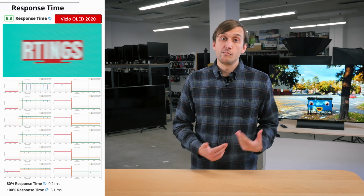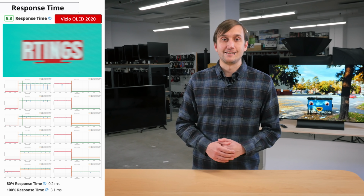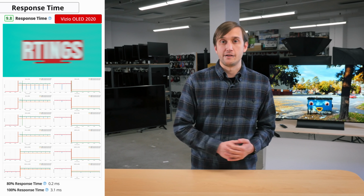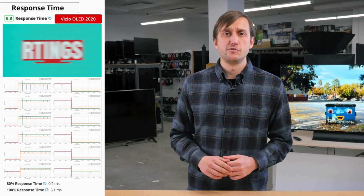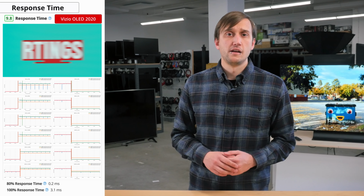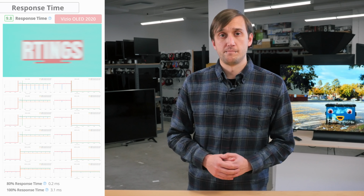On the bright side, response time on this TV is near instant, resulting in almost no motion blur, though this is to be expected from an OLED panel. There is some slight overshoot in dark transitions, however, so you might notice some slight artifacts in dark scenes, though this shouldn't be too noticeable to most people.